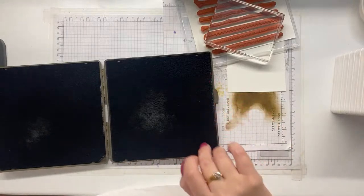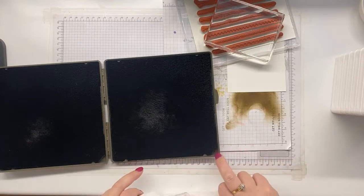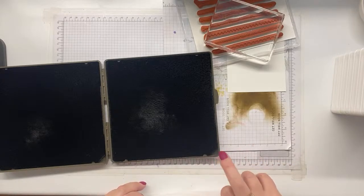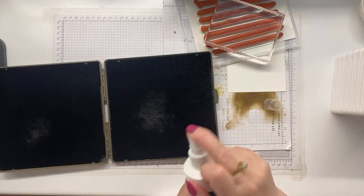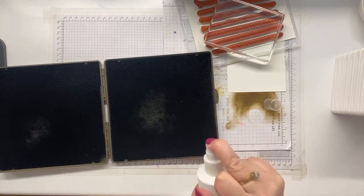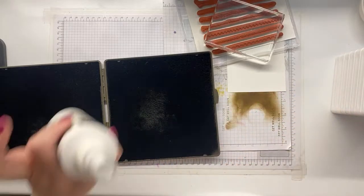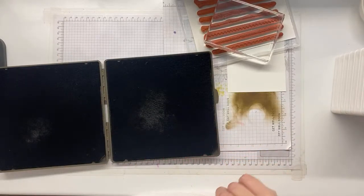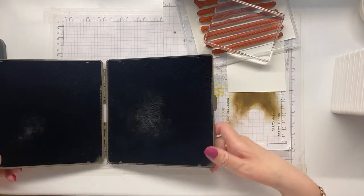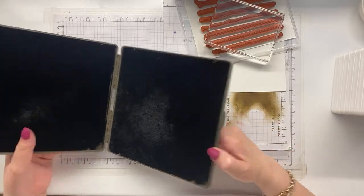We've got our Stampin' Scrub. I've got my Stampin' Mist. This is the side with the raindrops, so that's our wet side. I am just going to be generous. I'm always generous with my mist. I know lots of people would say that you don't need that much. I like having a lot of mist when I'm doing that. So our cleaning is all ready to go.